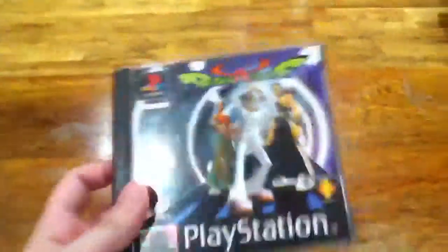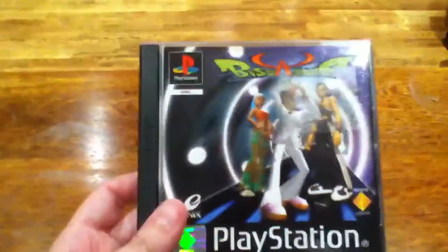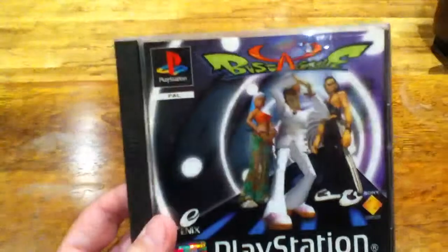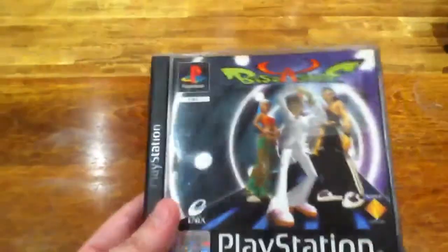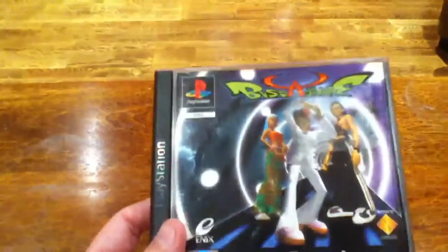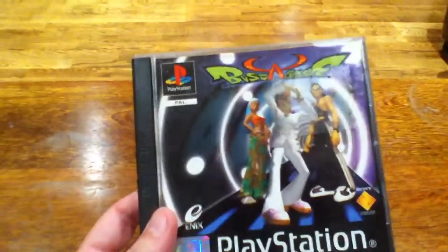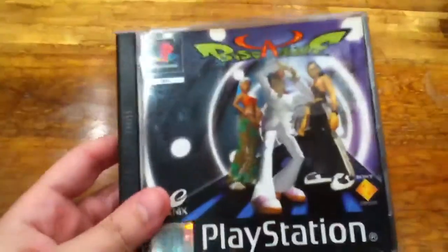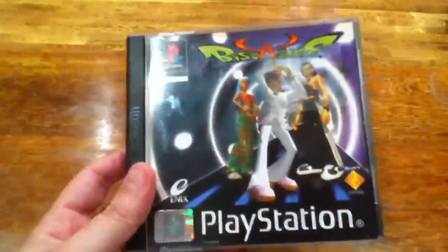But yeah, the soundtrack in this game is absolutely fantastic. Unfortunately, the copy I got was quite scratched, but I did get this for quite cheap on eBay anyway. I do have to get this resurfaced, because very often the music doesn't play properly when I boot this up. So yeah, that's kind of a problem.